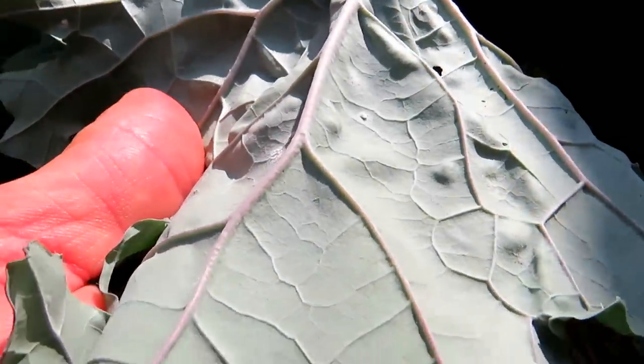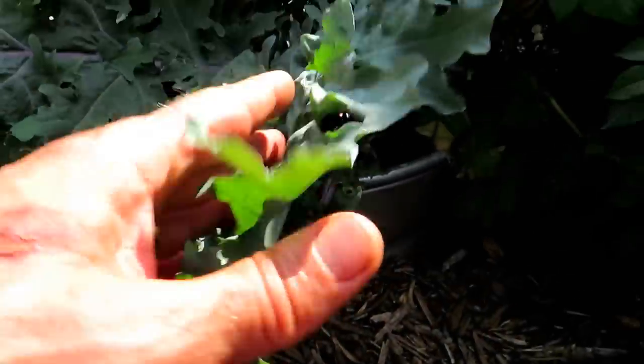Here's another example. Let's see. You can see the white right there. Those are whiteflies. Now there's some eggs right here that are yellow. Got to research that because it's potentially ladybug eggs, which are yellow too. So there's good and bad insects.